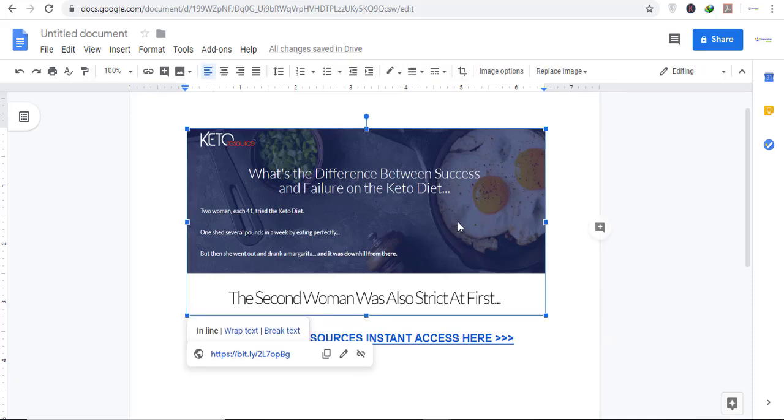So I have just shown you how to create a free landing page on Google Docs and how to add your image into that Google Docs. So now you have prepared your landing page, it is free, and now your next step is to drive traffic to your landing page.